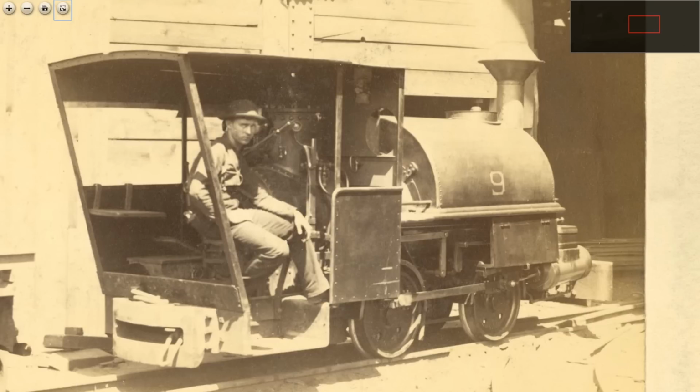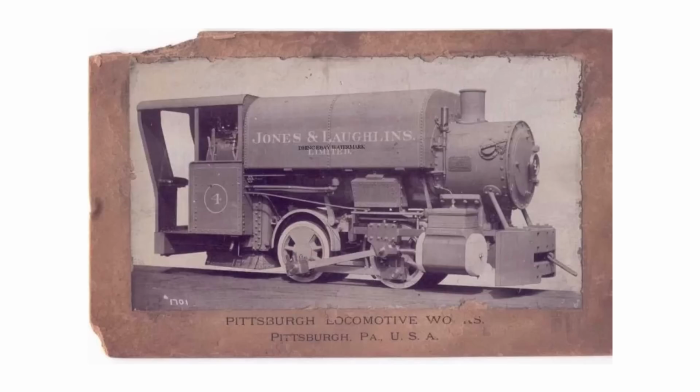And here's number 9, and you can see some of the design characteristics carried through into the later locomotives, especially the side opening in the cab and the way that cab side is built. This also is a Porter product. This is J&L number 4, built by Pittsburgh Locomotive Works. Obviously not a Porter, but still built in Pittsburgh.